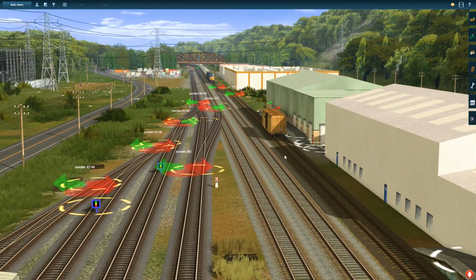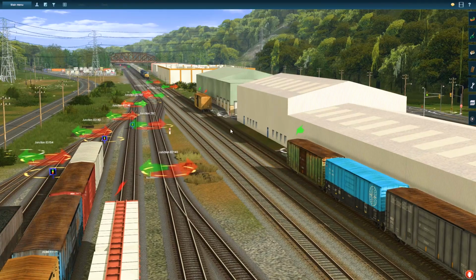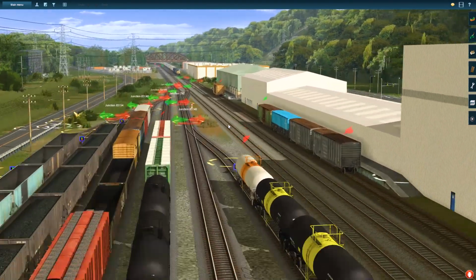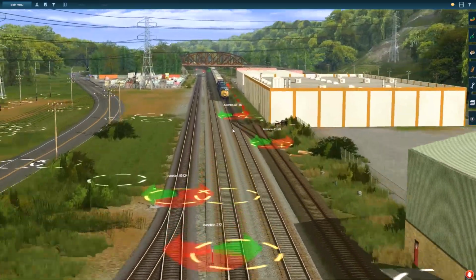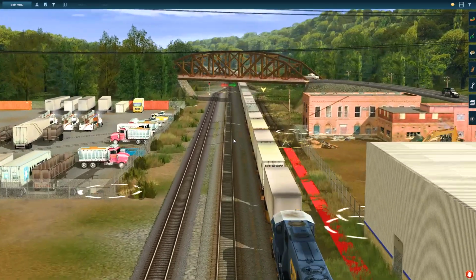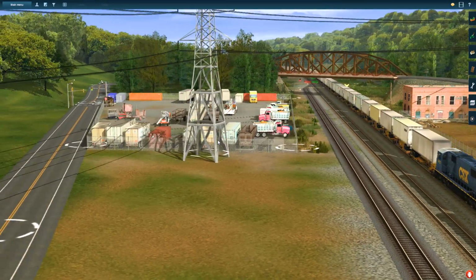I did add a few industries along the side here that were not included in the original. And yeah, so I kind of made this more of my own. I didn't copy the original Pennsylvania Berwind down to a T. And I think the last time I worked on this was maybe a year ago, so some of the details are out of date.